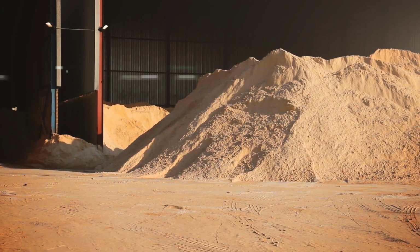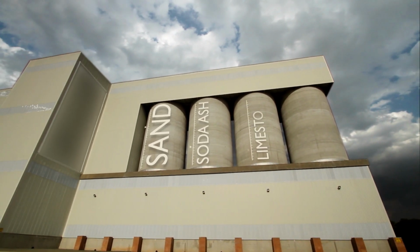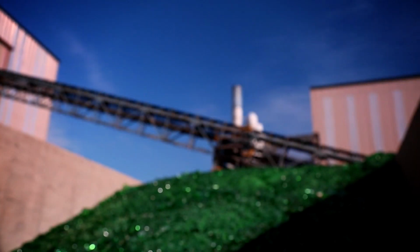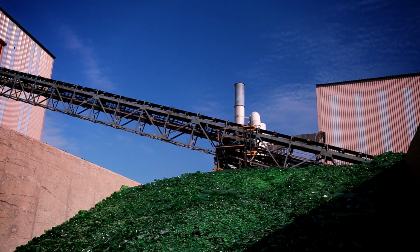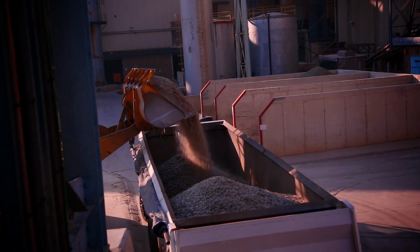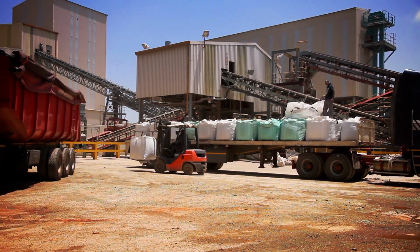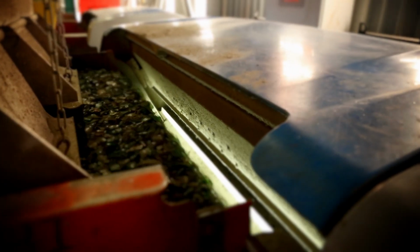Glass starts its life as raw materials combined in a specific ratio. The recipe calls for sand, soda ash, and limestone. Elements are added to color the glass. Iron results in a green glass, for example. Copper in blue. Glass is infinitely recyclable, and we incorporate a large amount of recovered glass known as cullet to reduce the amount of raw material that is used. Cullet also melts at a lower temperature, enabling us to reduce emissions and save energy.